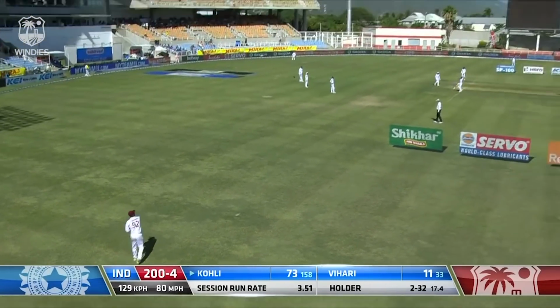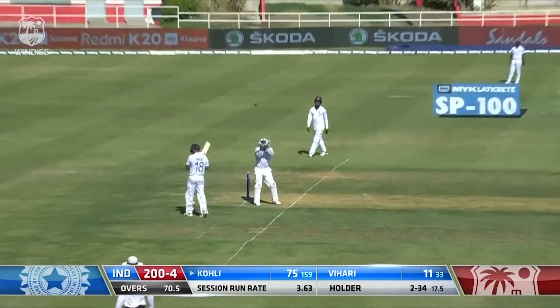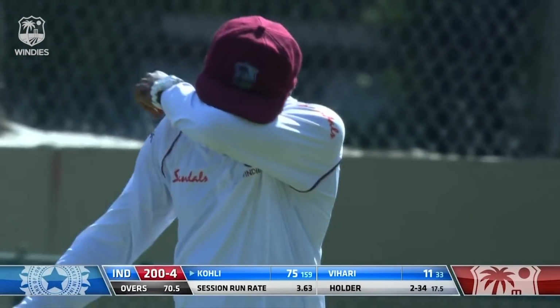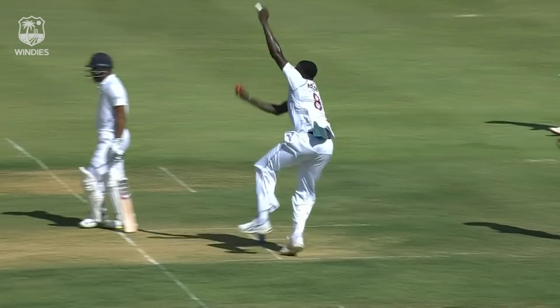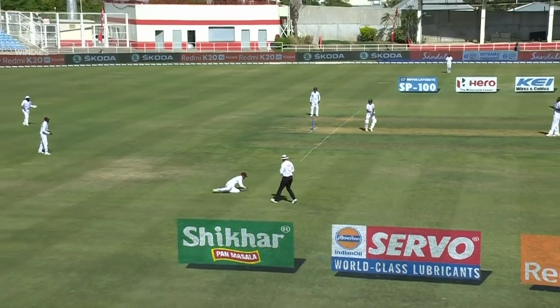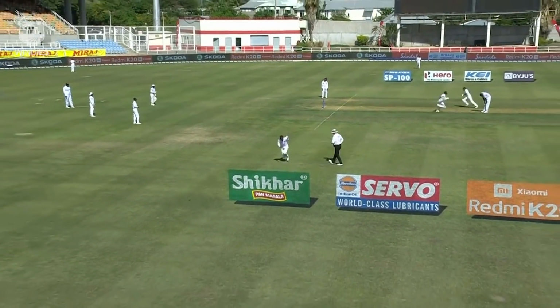Well, very disappointing bit of fielding. It was a good bit of bowling, just the shot that India want Virat Kohli to play, very similar to that dismissal, first innings in Antigua. Look at this. Away from the body, no real control. And that's not backing up your bowler. It's quite unusual for him. He's played it about 2 or 3 times today.